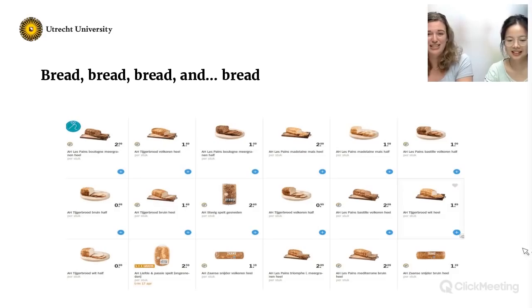Another thing about Dutch food that we have is bread. Of course, we Dutch people eat a lot of bread. This is a screenshot of every type of bread that is available at the Albert Heijn supermarket. And this is not everything. You can scroll down for two pages, this is only the first page. Because a lot of Dutch people eat bread for breakfast and then also for lunch. So there's a lot of sandwiches going on there, usually with cheese or ham, not very exciting. Peanut butter. Peanut butter, exactly.